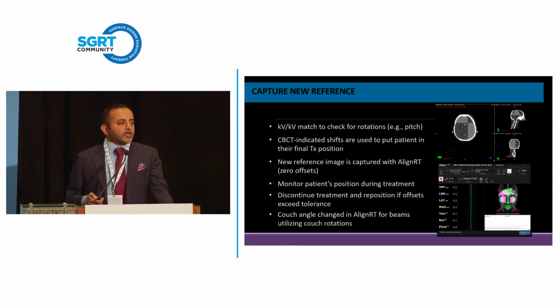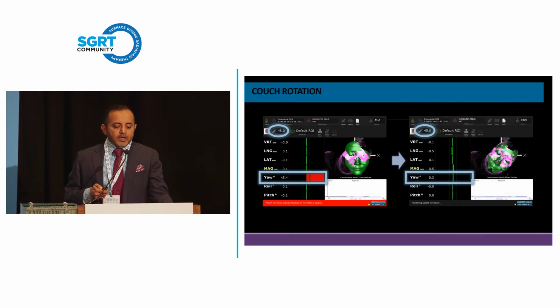In our department, we generally give it on the order of 1 millimeter margin for our brain metastases, and really 0 millimeter margin for most of our benign cases when we do radiosurgery. And our threshold is typically 0.1 millimeter and 0.1 degrees, where we start. Most of us do couch kicks now when we do radiosurgery. So when you're doing couch kicks, you do need to correct your couch rotations to acquire these parameters. But this is something that, with surface-guided radiotherapy, you can do very, very well.